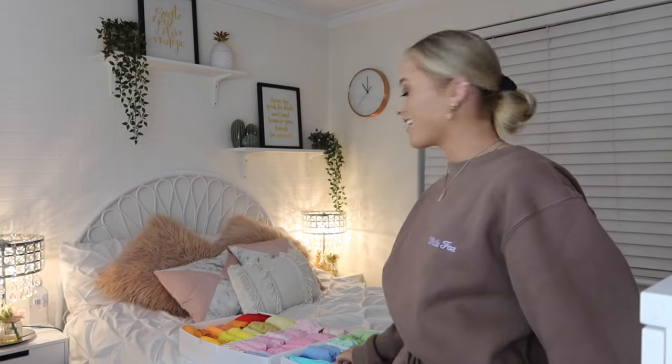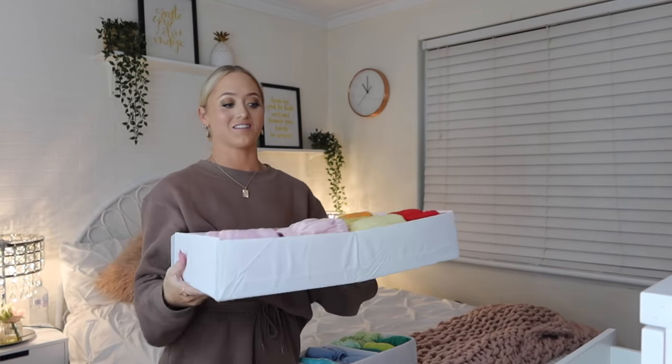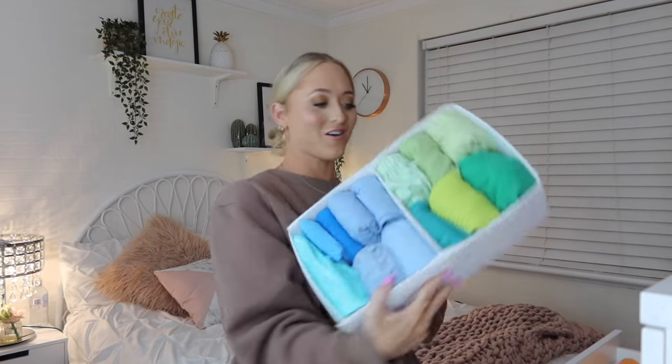Okay guys, I've finally finished folding all of my tops. As you can see, these drawer organizers are pretty amazing. Look at that. That looks so good, if I must say so. This is the second one that's going in, which fits perfectly. I feel like my room will never be as untidy as it was ever again because now I know how to do it properly. I've finally finished my tops drawer.